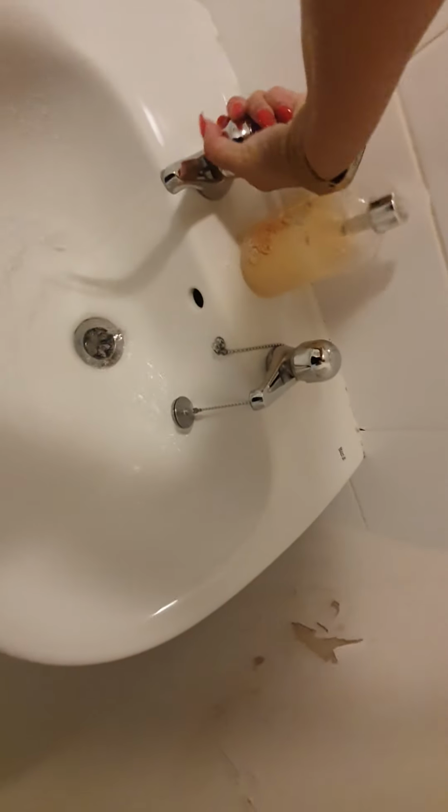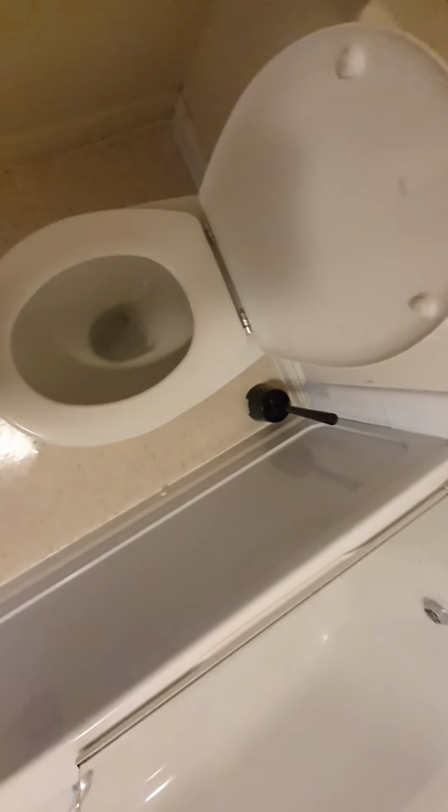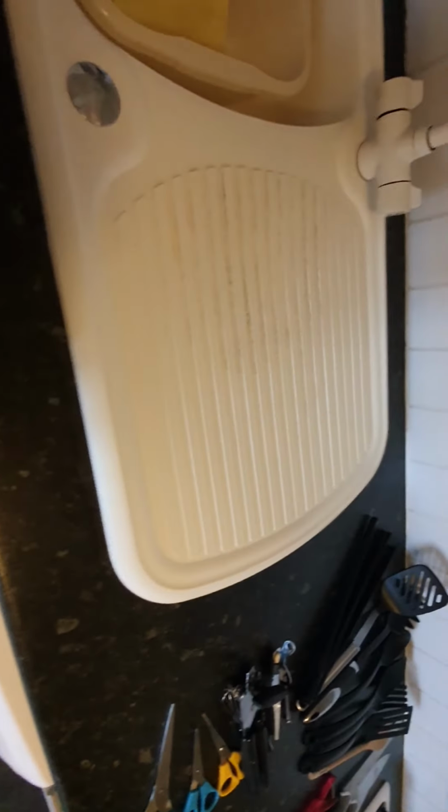Whilst the water's on, just gonna go test, flush the toilet, which is obviously still on. Right tap's working. Toilet's flushing fine. I'm just going to keep that on before moving. But yeah, you can see the tap is leaking. And then drain board clean with marks.